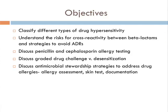The objectives of today's talk: we are going to classify the different types of drug sensitivity and understand the different risks between different beta-lactams, especially cross-reactivity, and the strategies to avoid adverse events. We'll discuss penicillin and cephalosporin allergy testing if we need to, and differentiate between graded drug challenge versus desensitization. Finally, I'll introduce some antimicrobial stewardship efforts that have been published to address drug allergies, focusing on better allergy assessment, some skin testing strategies, and documentation.